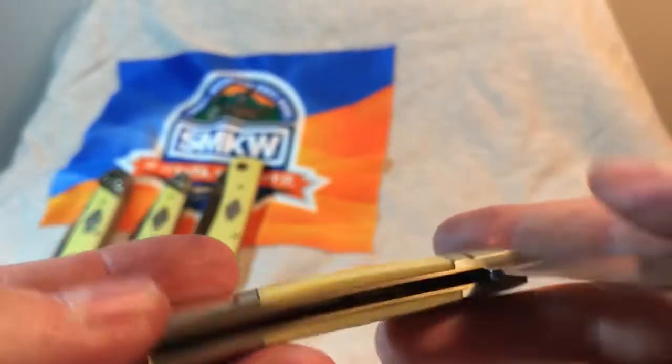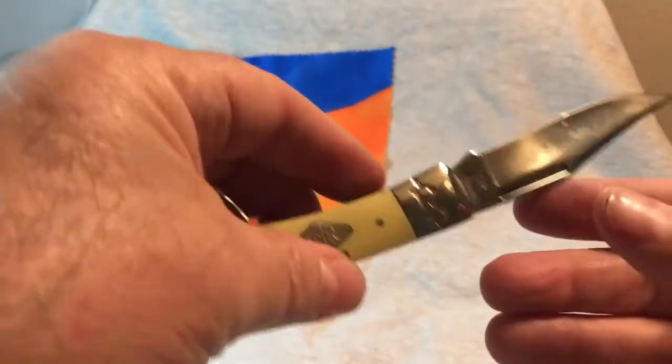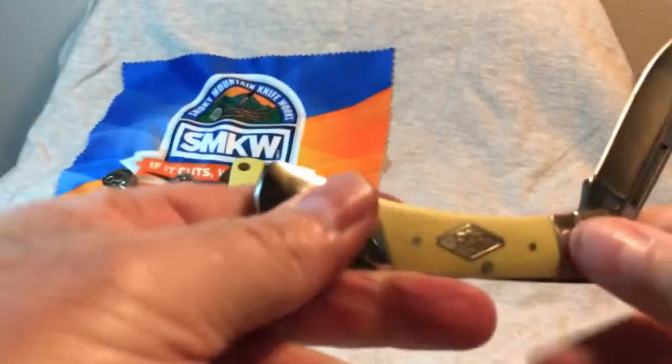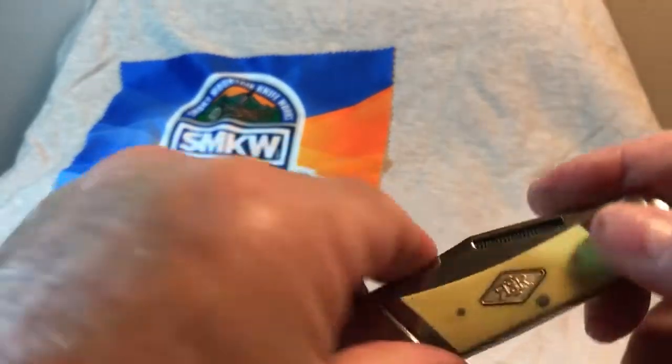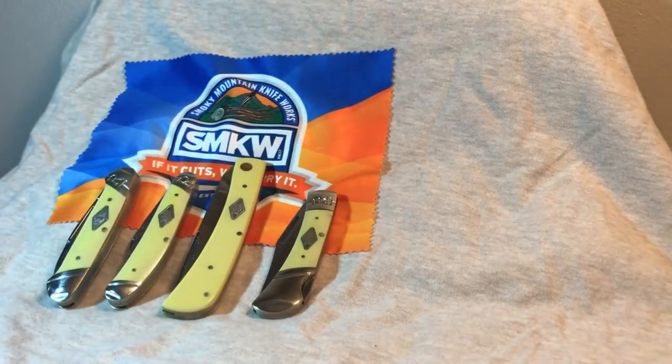Really well made. Man, I just love that knife. That's cool. That's a really good one. And you can see no wobble in these things at all. These are really solid, well-made knives. So there we go, 3 3/4 inch lockback.